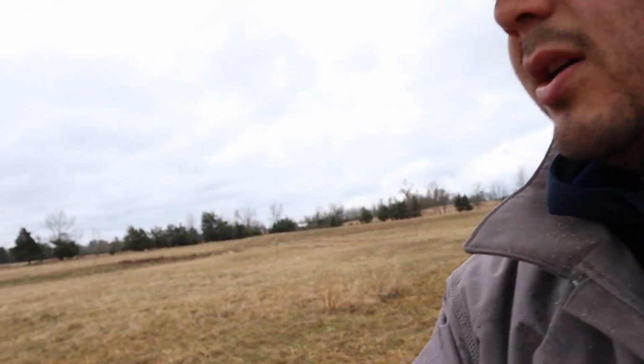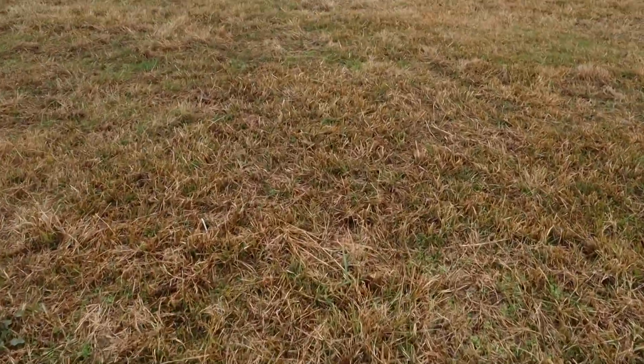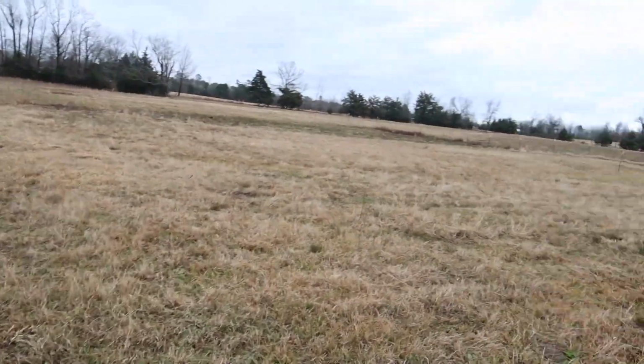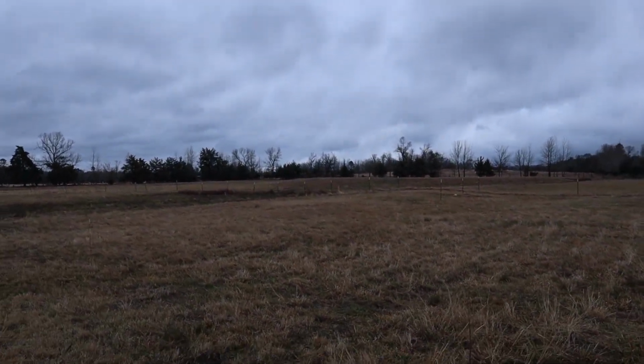But I'll show you what I'm talking about there. But for the most part, we're holding a lot of water. Now, did we capture all of it? No. As we come over here, this is where I really felt like I needed to mow, because that's our pond up there, one of them, and we have a spillway here.